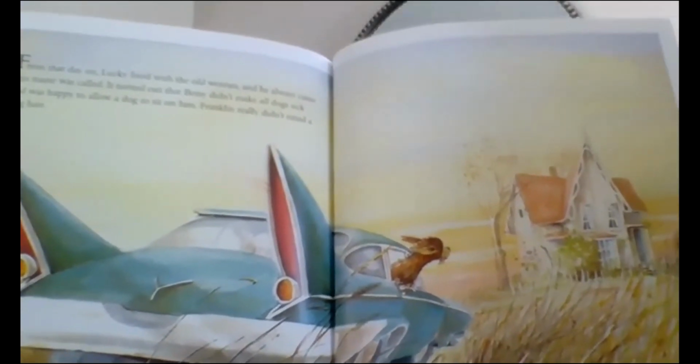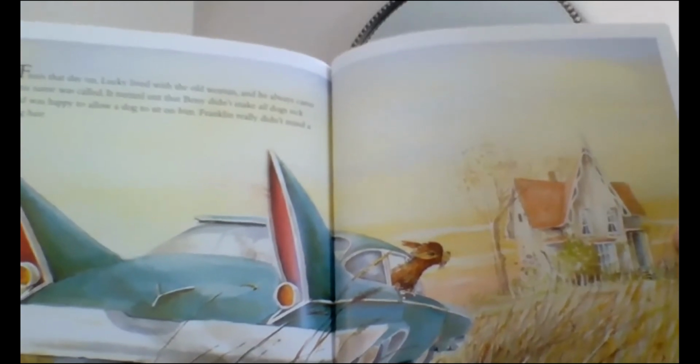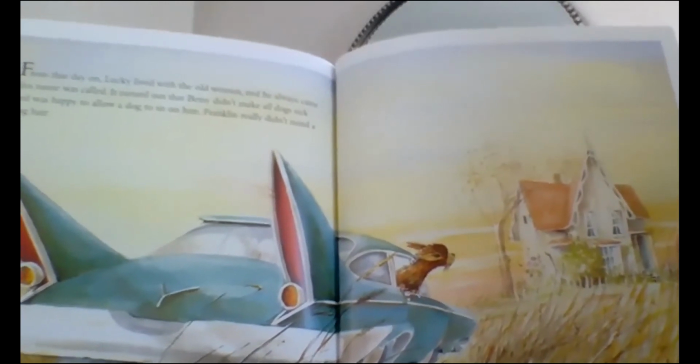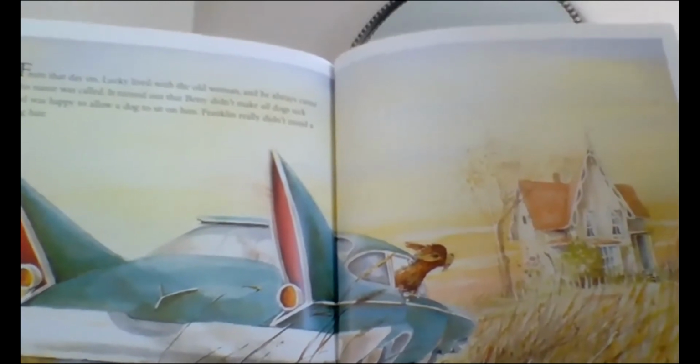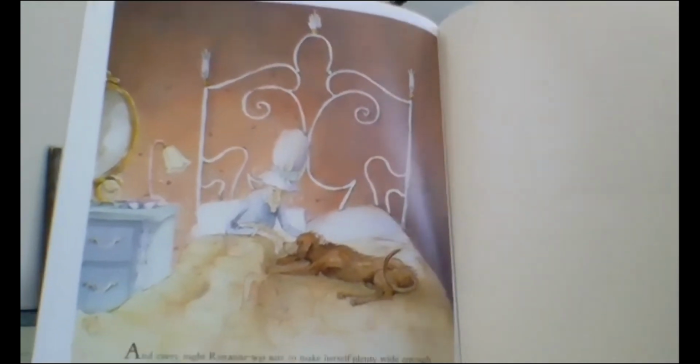From that day on, Lucky lived with the old woman, and he always came when his name was called. It turned out that Betsy didn't make all dogs sick, and Fred was happy to allow a dog to sit on him, and Franklin really didn't mind a little dog hair. And even Roxanne was sure to make herself plenty wide enough for a shy brown, lucky dog and the old woman who named him.